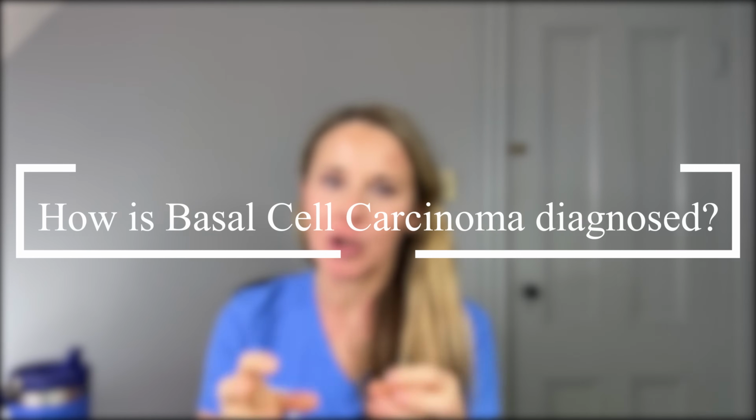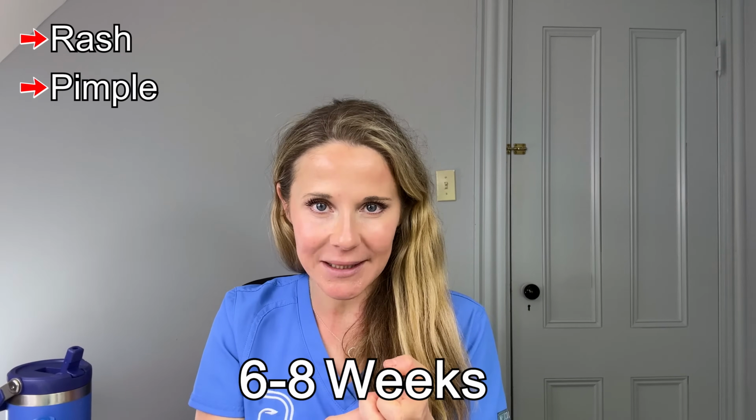So first off, how is basal cell carcinoma diagnosed? I've shown you some of these examples of how people present. It's usually a rash or a pimple that is not going away in about 6 to 8 weeks. They usually present in sun-exposed areas. That being said, they can present in areas that don't see the sun, like the genitalia, the feet, and areas you might not be thinking about, like the eyelid, the scalp where you can't see well, inside the ears. They may be itchy, painful, bleeding, or just growing.